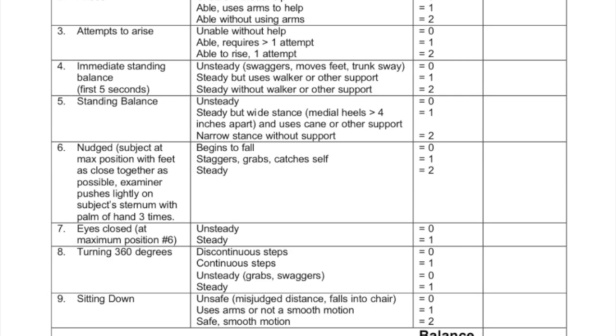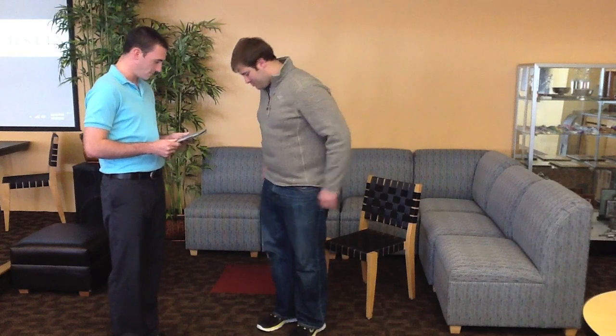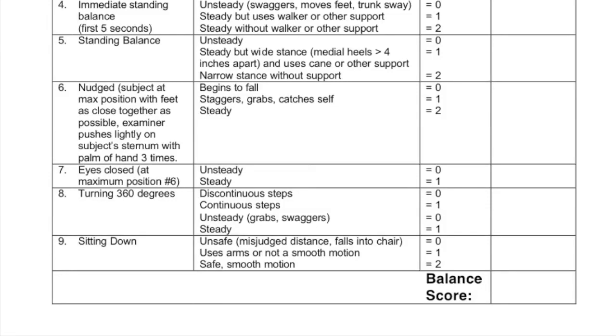For the last portion of the balance section, I will have the patient sit back down in a chair. Now I'm going to have you sit down in your chair. Good job. The patient was able to sit back down in the chair in a safe and smooth motion, so I scored him a 2 for number 9. Austin, being a young and healthy patient, scored a perfect score of 16 out of 16 on the balance section of the Tinetti assessment test.